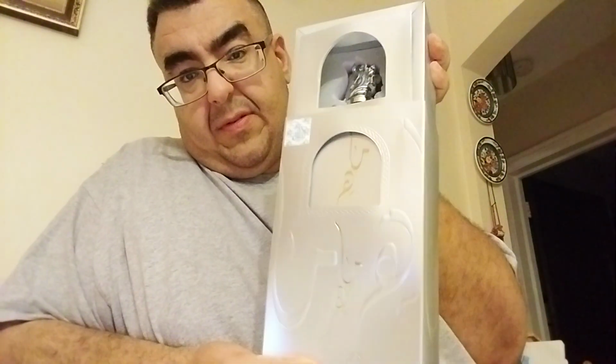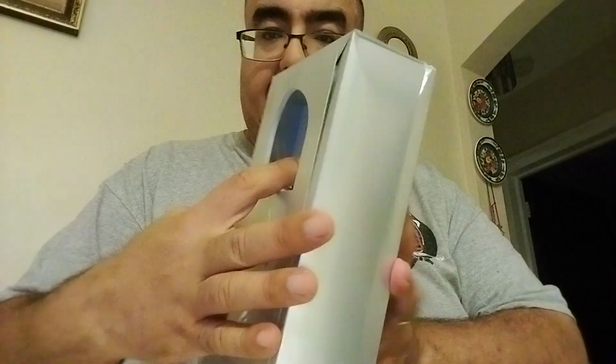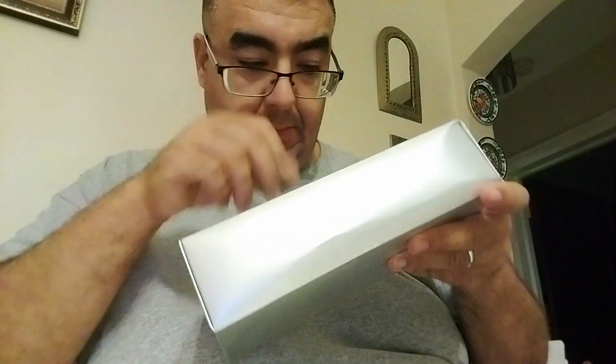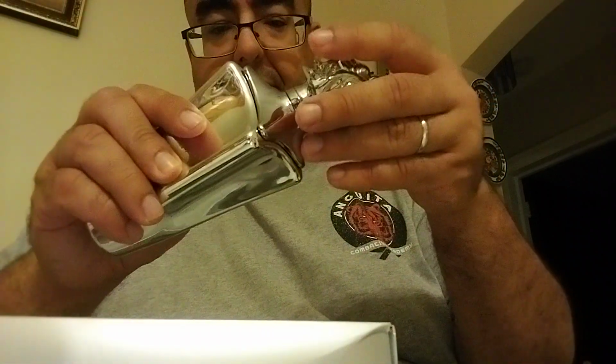This was cool. This was really, really cool. I mean, look at how this opens. All right. Maahir Legacy. Comes out like this. Foam cover. This has got to be the coolest presentation of a cologne ever. You can smell it. You can really smell it. Let's open this up. See? Just like that, it clicks back on.